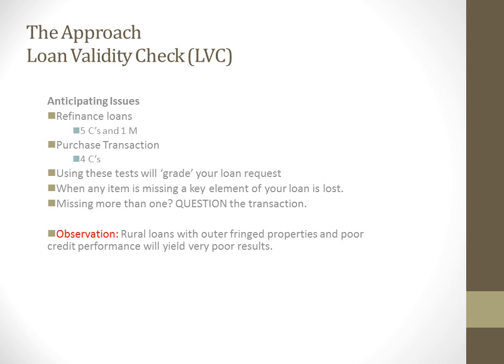Here's an observation that came up during the preparation of these slides: rural loans with outer fringe properties have poor credit performance. In other words, if you have a gas station in a town of 3,000 people, and it's a really nice gas station, but it's still rural, those rural businesses will very frequently have seasonal cash flow translating into poor credit performance. You are not going to get very far with these.